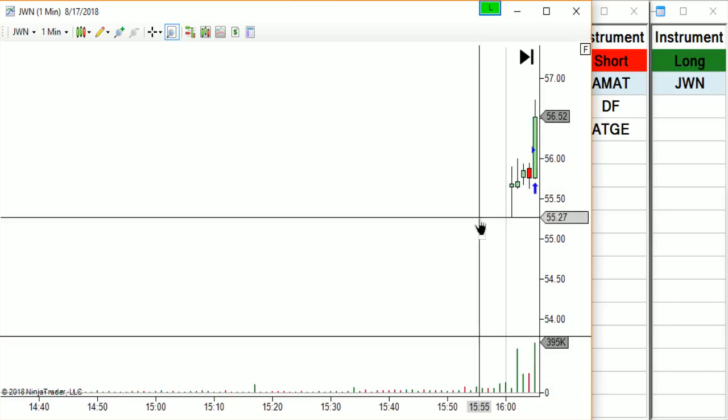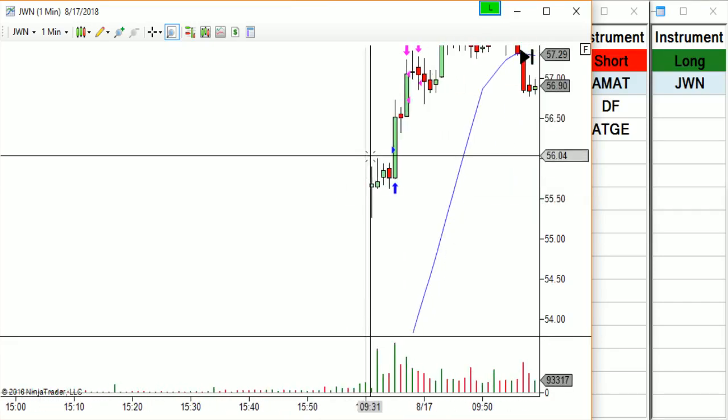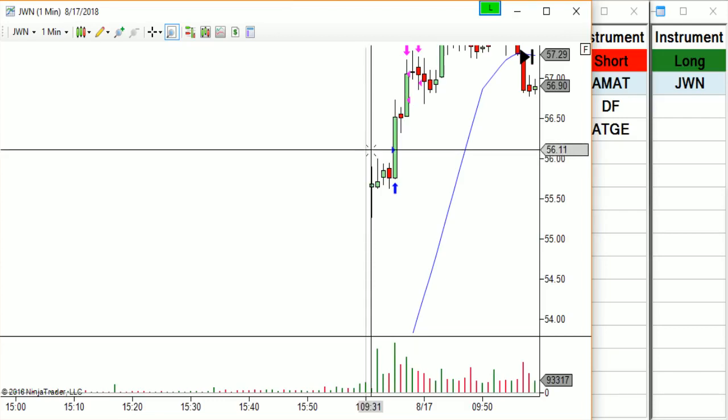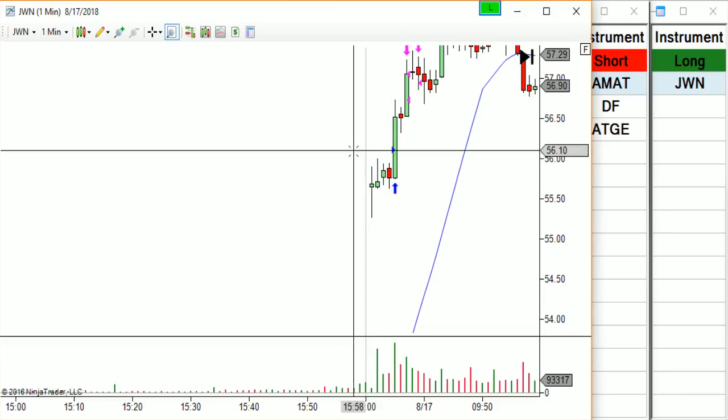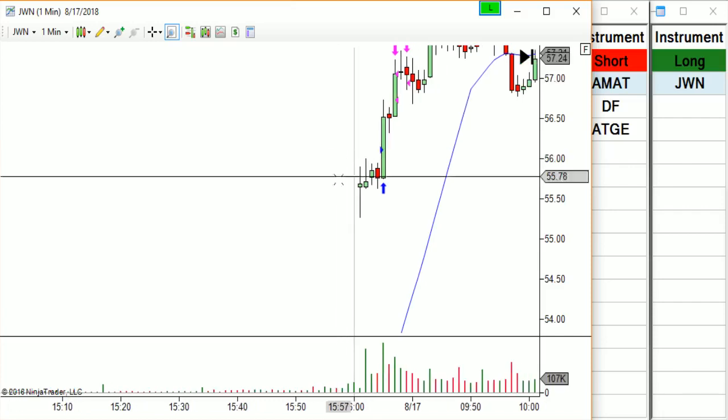Retested the base here, breakout higher. That was too long. Where did I get filled here? At 11, I think I gave it 6 cents, and I had it over 56.05. Did I get filled at 11? Yeah, I got filled at 11. So I had just over the whole number here.